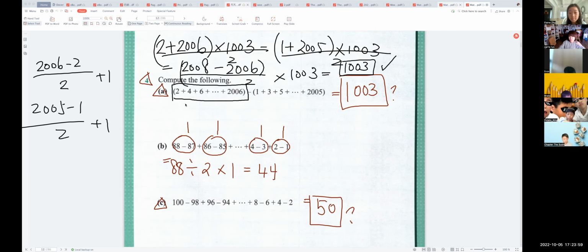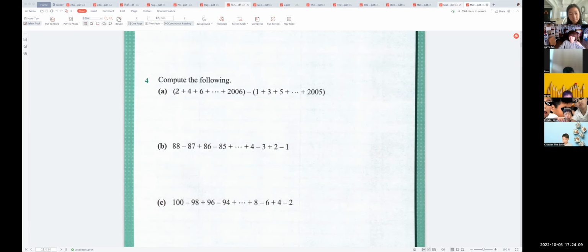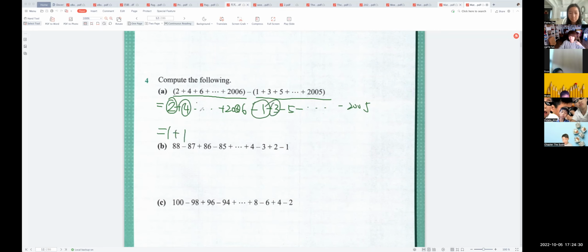But the thing is, I think Elaine is not using that way, right? Because this way is very complicated. Why? Because you know what? All the numbers minus all the numbers equals all the numbers plus together and minus all the numbers, correct? From the earlier question. So we can make 2 minus 1 equals 1, 4 minus 3 equals 1, 6 minus 5 equals 1, and the last one, 2006 minus 2005 equals 1. But the question is, how many ones are there? You know that. There are altogether 1003 numbers, so that's why it's 1 times 1003 equals 1003.